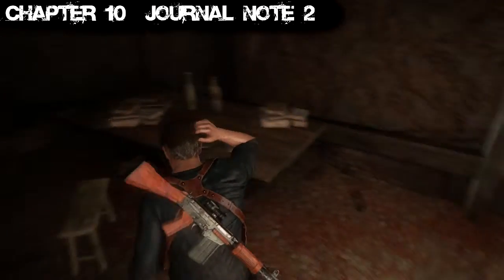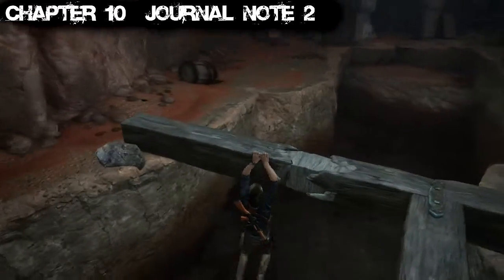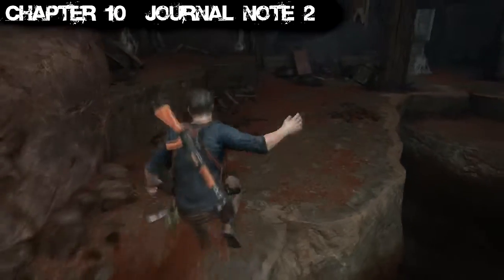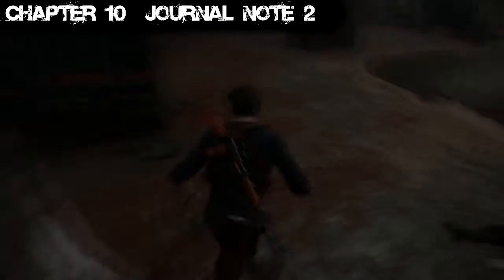There's also a journal note down here, so from where that treasure was, you can just hop down and head straight to the back of the room. There's a skeleton sitting up against a pole, and you'll find the journal note in his hand. There he is, right between his legs.